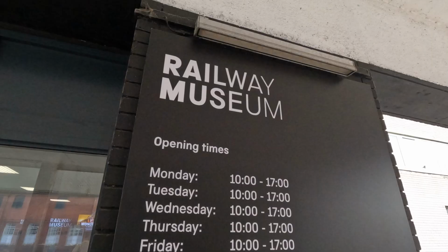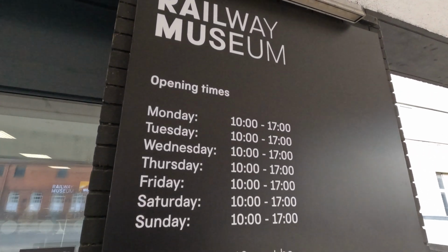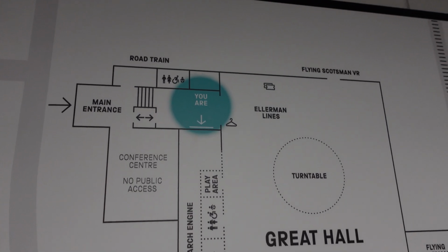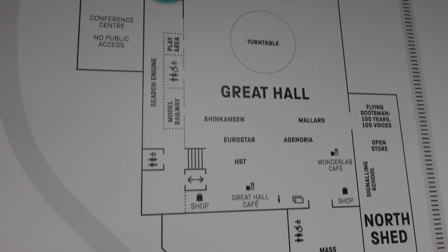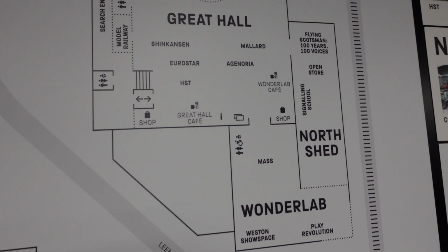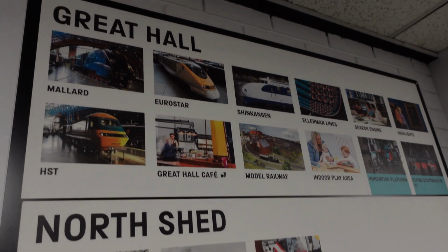At this museum, you can see world-changing inventions like the Japanese bullet train and the world's fastest steam locomotive. Here's a look at the map of the museum. We're going to spend the majority of our time in the Great Hall. We will also head over to the North Shed. There are a couple of cafe options, and there is a small free play area for kids as well.